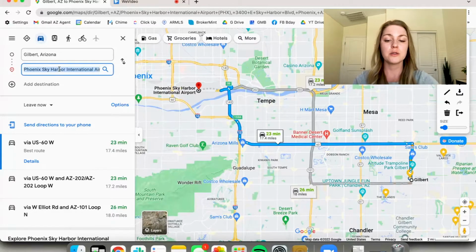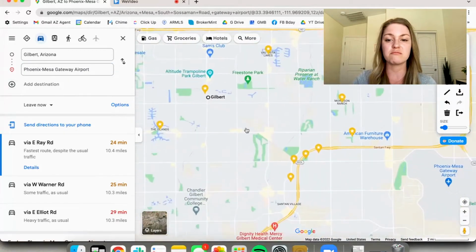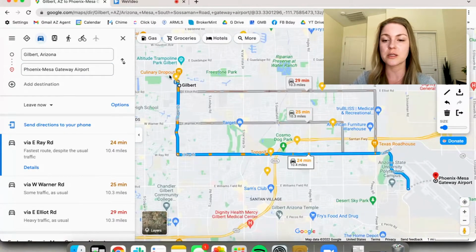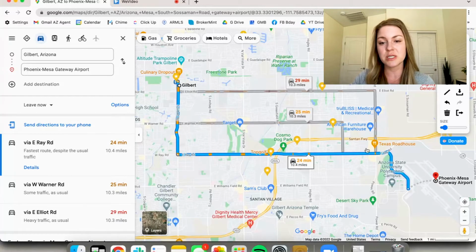If you are going to the Mesa Gateway Airport, and again, if you're just from that central part or the downtown part, it's only going to be 10 miles, but again, you're not going to be taking a lot of highways. It's mostly side streets to get there. You've got lots of lights and stuff, and this time of day, this is afternoon right now when we're looking at this, and what is happening? School is getting out. There are so many schools in Gilbert, lots of family, lots of traffic in the afternoons there.